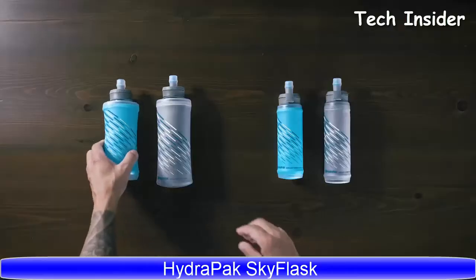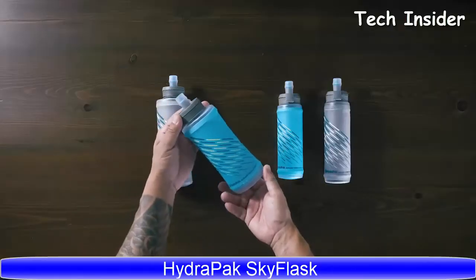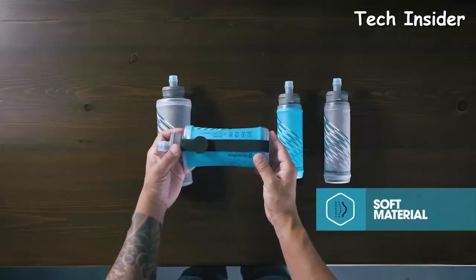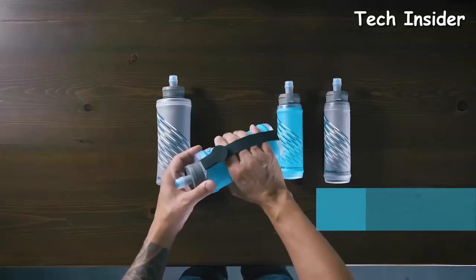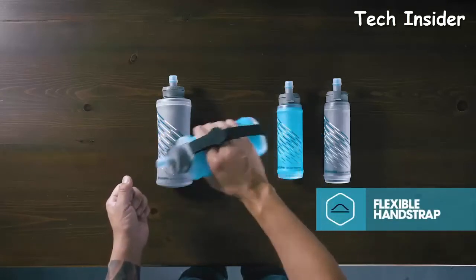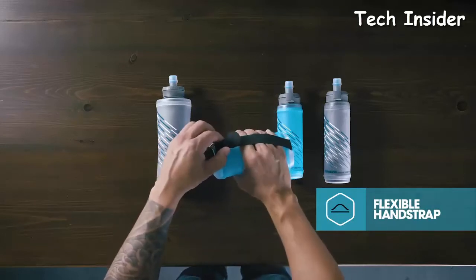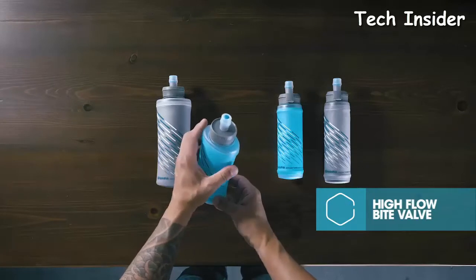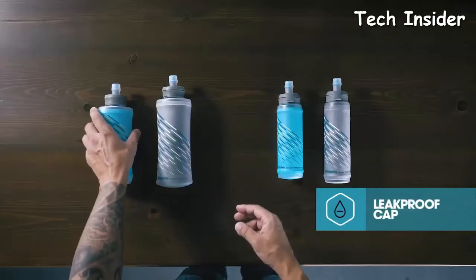Everyone needs a soft flask. The Sky Flask series is the ideal handheld solution for running. The soft material conforms to your hand, and the adjustable hand strap cinches down for a precise fit, so you can run with a relaxed hand and still securely hold your water. Featuring a high flow bite valve that auto seals after each sip, eliminating annoying drips.